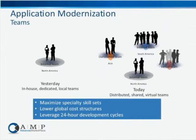Today's teams aren't all within one area. They're not often all under our control. We can't physically go see them, talk to them. These teams are distributed teams. Some of them are on our payroll. Some of them are outsourced, cloud, you name it. We've got to be able to share our assets, our methodologies, our life cycle across all of our various teams seamlessly. We definitely want to maximize our skill sets, lower our global costs wherever we can, and then leverage 24-hour development cycles for development, testing, operations throughout the entire chain.